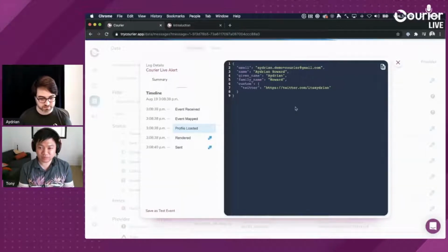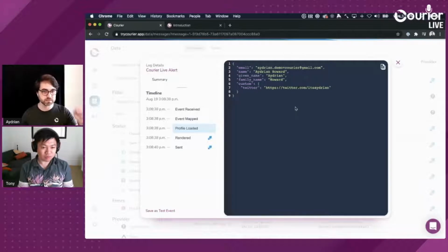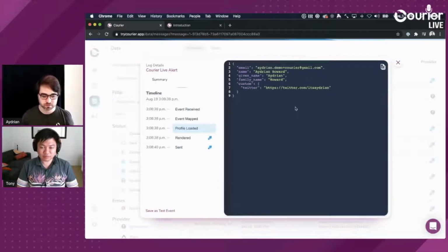So that's nice. This is really good if you are storing, say, Slack information. If you wanted to put a Slack notification together, there's a user ID and an access token that needs to be stored, and you don't want to have to store that in other places. So it's really good to put that inside the Courier profiles database, and then that will get merged in, and you can just use it.